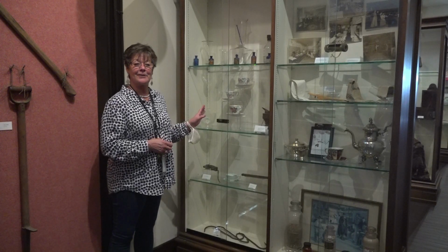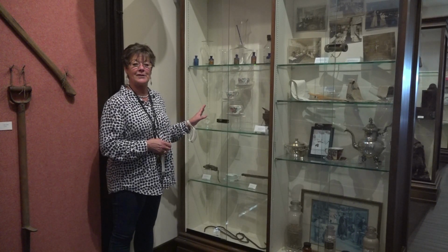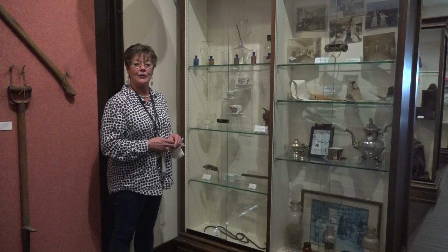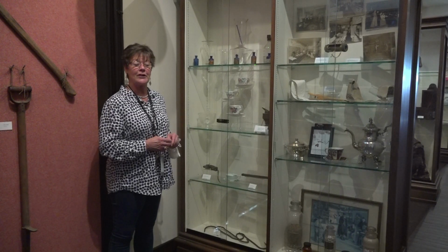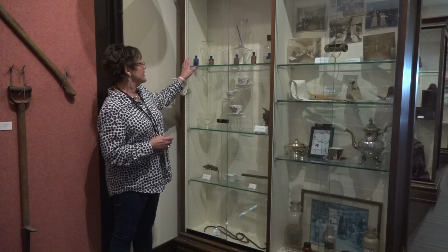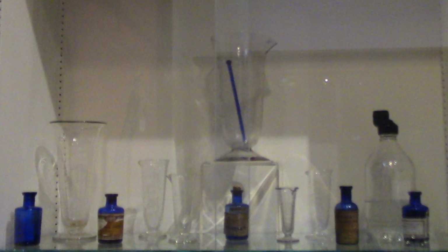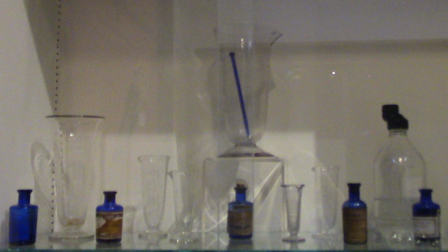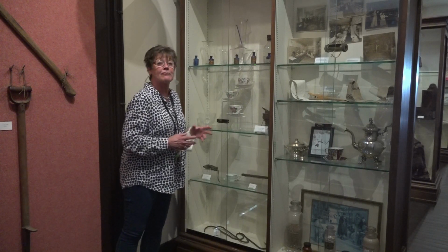This case highlights apothecary items, all of which were donated to us by the Greenwell family. Greenwell's Pharmacy was a staple here in Maysville for many generations and was once located on Market Street. So we've got a selection of measuring beakers here. There's a collection of medical bottles. One of them is called Caraway, and it says it's twice rectified.